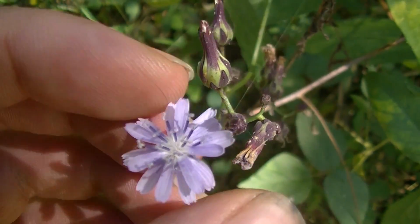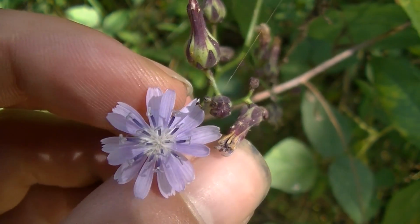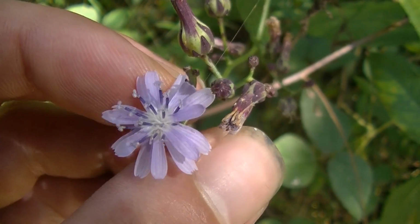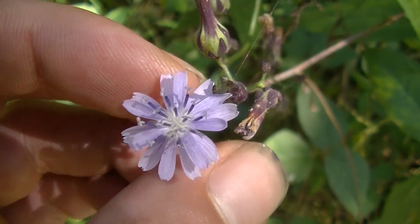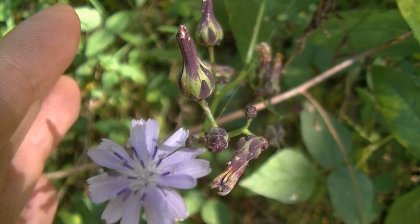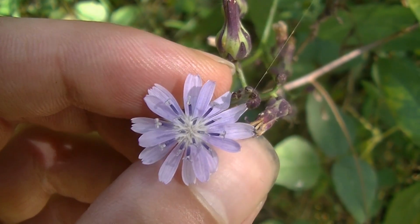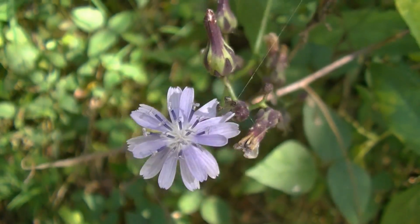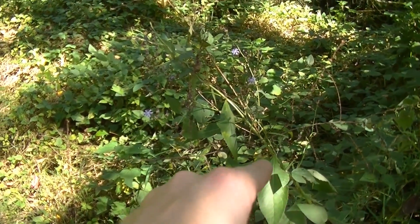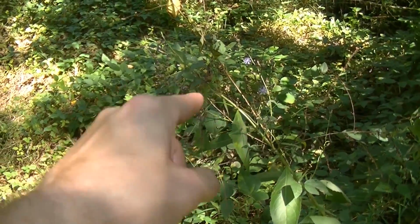Here, this blue flower that you see is the flower of blue lettuce. Now, this is one of the many varieties of wild lettuce that occurs within the state of Indiana and within the eastern woodlands. There are a lot of varieties of wild lettuce, and they're usually very difficult to separate one from another. However, during their flowering time, they're usually a lot easier, just because of the color of the flowers. One nice thing about blue lettuce is that it generally grows quite tall, and here's a very medium-sized plant that you can see here.